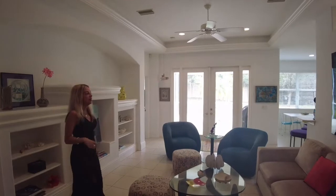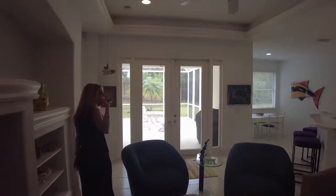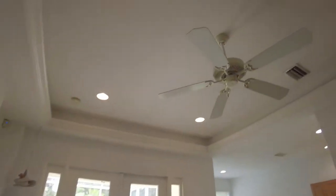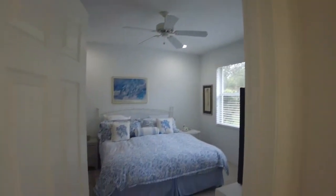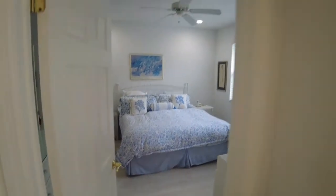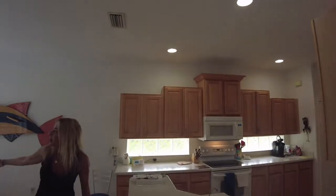3 bedrooms, 2 baths, $549,900. Living room area has a tray ceiling in it, lots of additional lighting. Master is off to your left in the back of the house, so it's totally private as well. You've got a really cute bright kitchen, under cabinet glass block for extra lighting in here. Nice eat-in area as well.